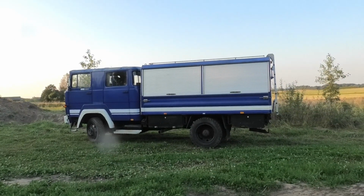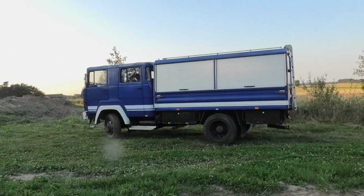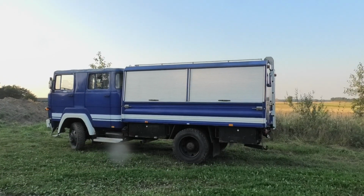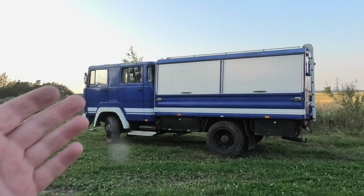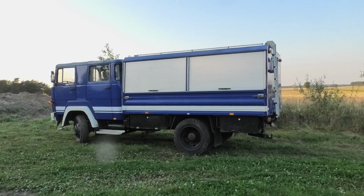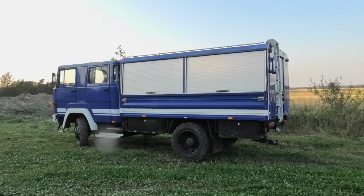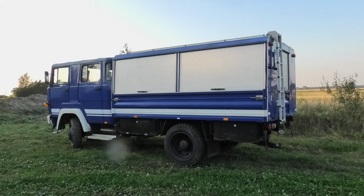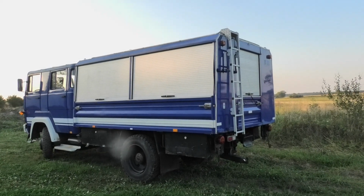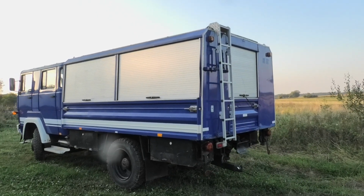Now, a whole lot of you were also saying that this would make a perfect overlander vehicle and that I should convert this box into a camper. And first of all, I totally agree. I think this platform would be an excellent choice to make an off-road expedition overlander type vehicle. But as for converting this box into a camper, that would be quite a big project for a few reasons.